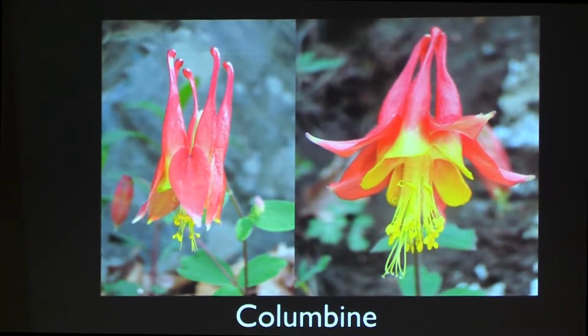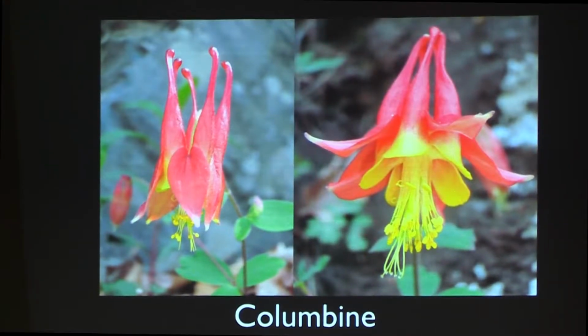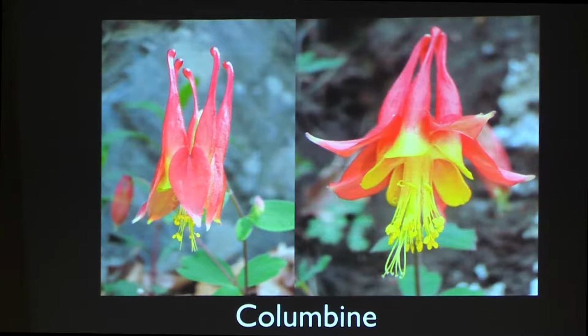These are a favorite with hummingbirds. The hummingbirds can hover because the flowers are dangling. They can hover under them, and these are the nectaries here. So they can run their tongue up in there and get a little reward for their effort. Right now, the columbine is kind of at its peak. They're everywhere.